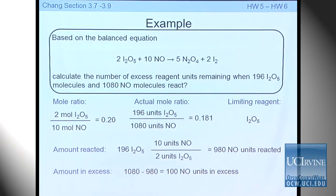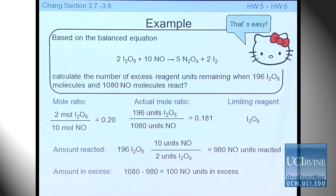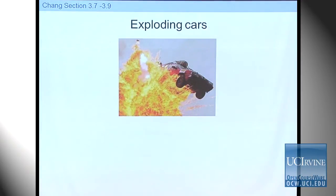But this is the flow of these kinds of exercises. I hope you see that, and hopefully that will not be too hard for you. Okay, so let's do something else. Let's take this knowledge that we have and apply it to an actual problem.